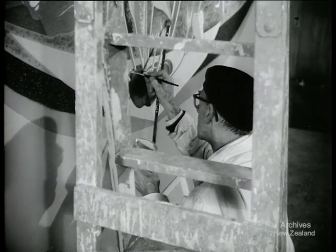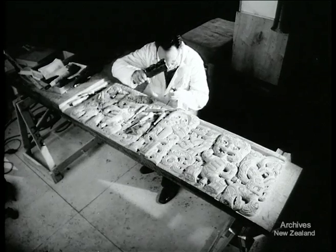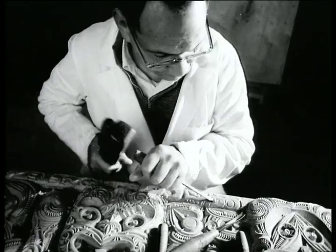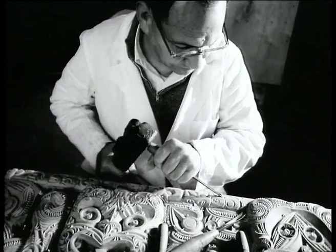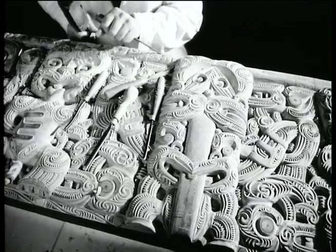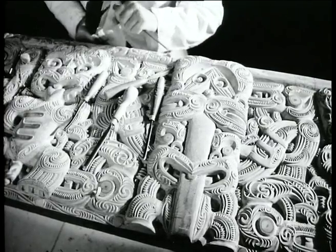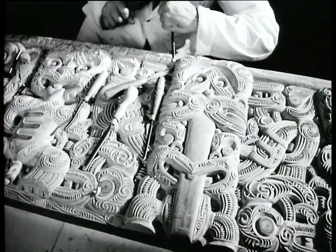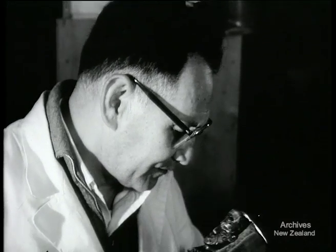As well as the mural, there'll be an example of the elaborate Maori art of wood carving. This is being done by Mr. Charles Tuarau, a professional carver on the Dominion Museum staff. The central figure is again a kumara god. The rhythmic curves of the carving are traditional, as is the carved mallet.